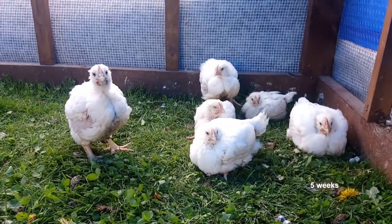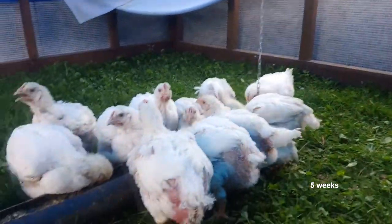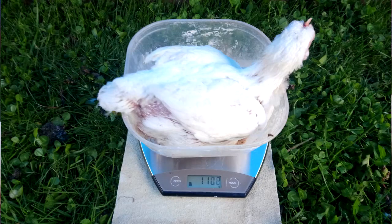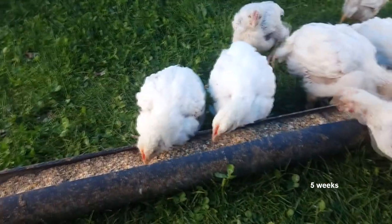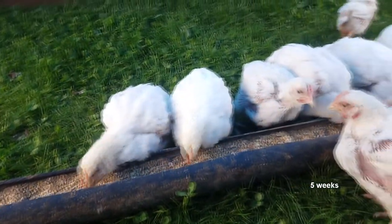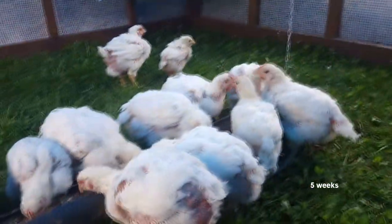Okay, 5 weeks mark, they're still growing. Average weight 1.1 kilo. So eating a slightly bigger quantity of meal and drinking more water. Still not too friendly outside, so the coop or tractor is still wrapped up more than usual. No sunshine, but they are comfortable.